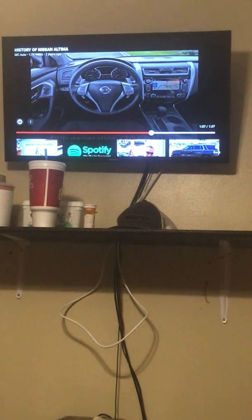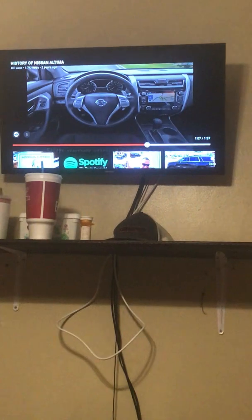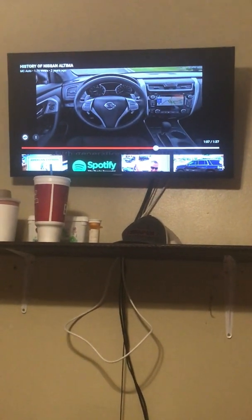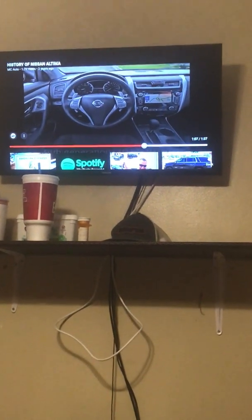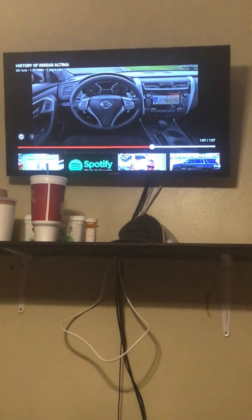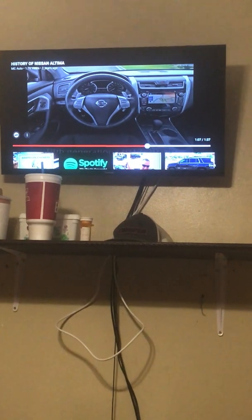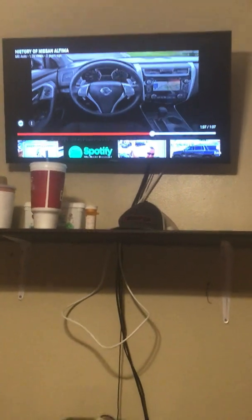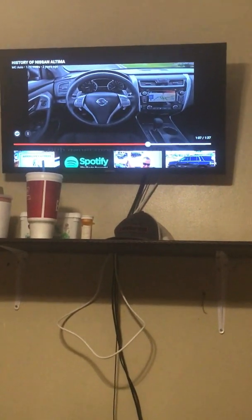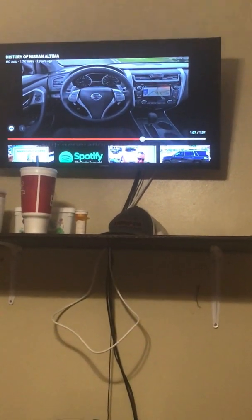Now, with the fifth generation Altima, they did something very interesting. The seats got a whole overhaul, but notably the outside. Now, 2013, 14, and 15, they usually do 3 years with the pre-LCI Altima. But with the fifth generation, for some strange reason, they let it continue on up until 2018. Sorry, 19. So yeah, 2018.